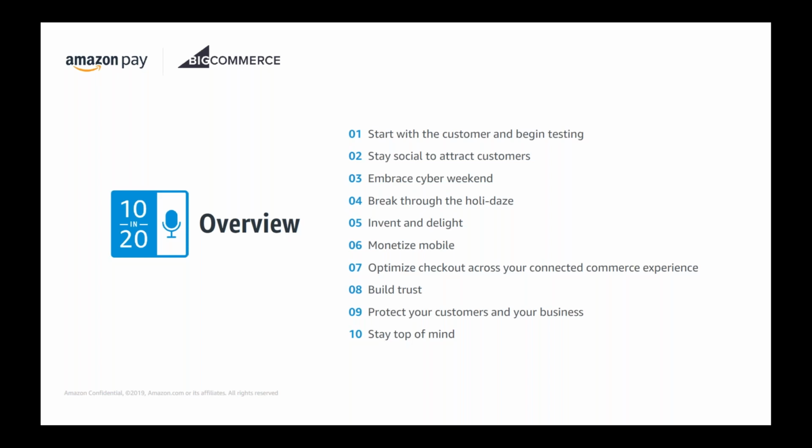Make it as easy as possible for customers to discover, pay for, and track shipping on their purchases, especially when it comes to mobile. Make them feel confident that you're providing them with a safe, trustworthy experience from start to finish. And of course, find ways to delight them this holiday season, whether it's through new technologies like voice or by offering special gifts and deals to make the season even more wonderful for your customers.